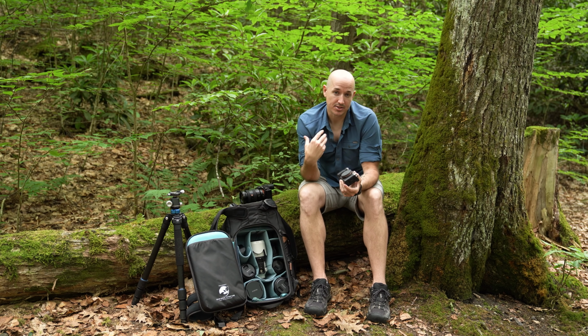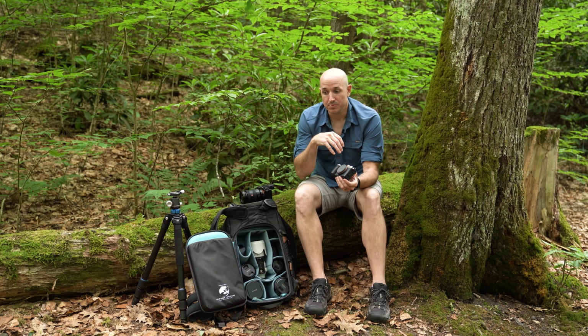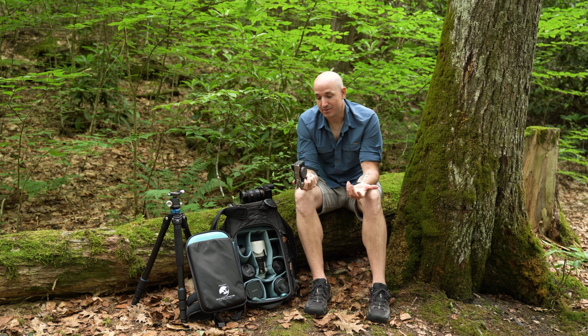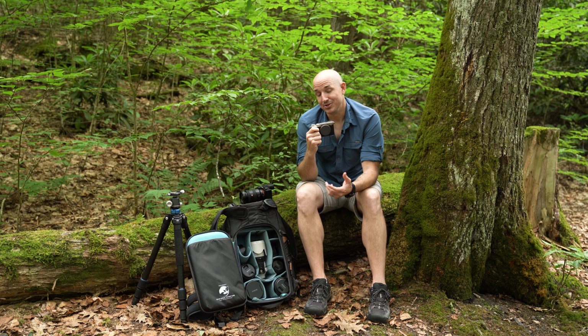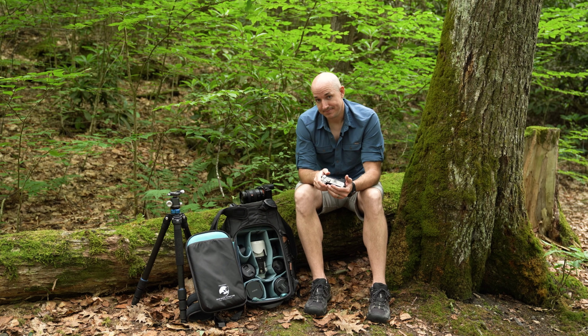So if I'm in a situation where I'm photographing landscape images and I want to make sure that I'm working with a light gear bag, oftentimes I'll reach for something like this, the A7C, to take with me out there in the field. It's going to save me a couple pounds in weight, depending on what my other gear setup might be, but it's a great option for those that are just getting into landscape photography and want something a little bit lighter to take into the field.